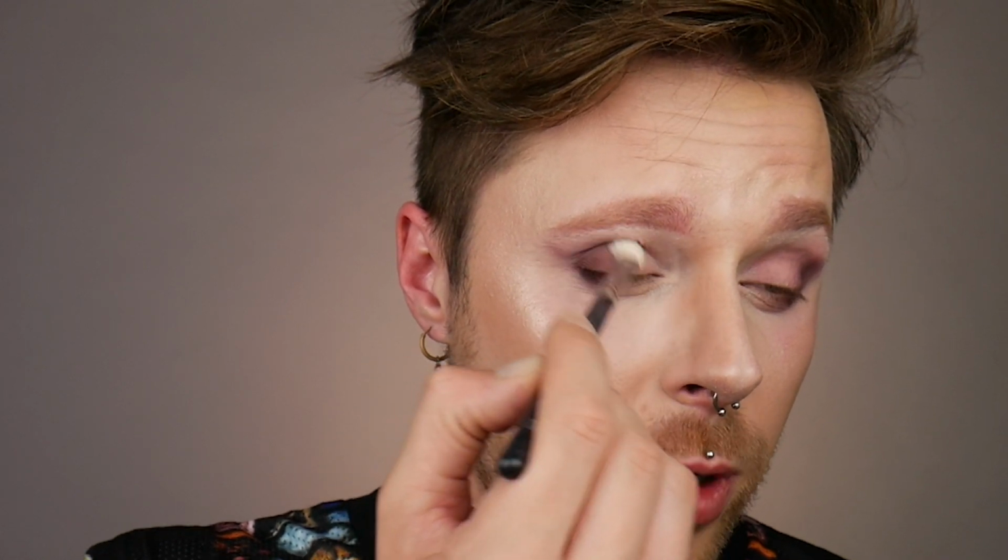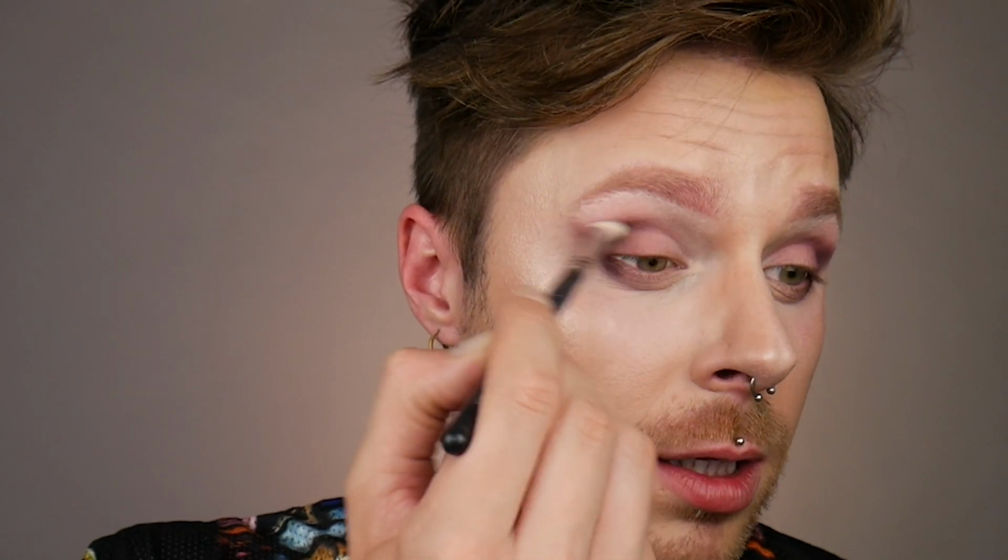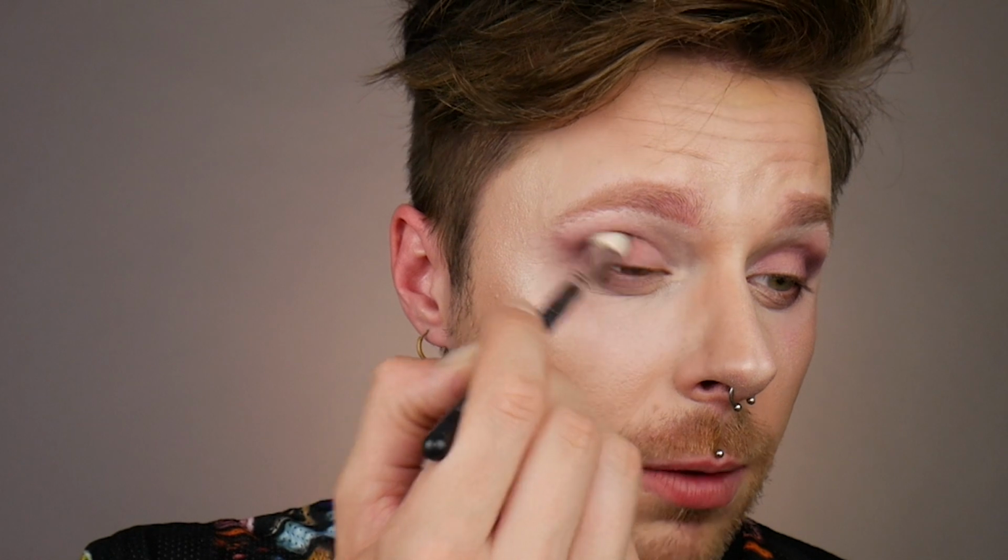And I'm going to do the same on this eye. And then I'm going to take a Morphe M433 brush, which is this kind of shader brush, but it's absolutely lovely for buffing out the eyes. And what I'm going to do is merge those two shades together on my top lid, bring it towards my eye, and then I'm going to blend that out.